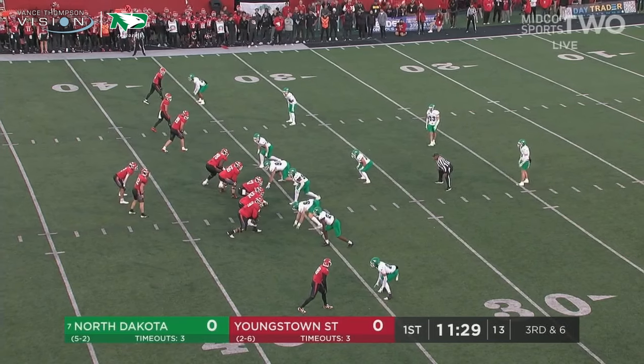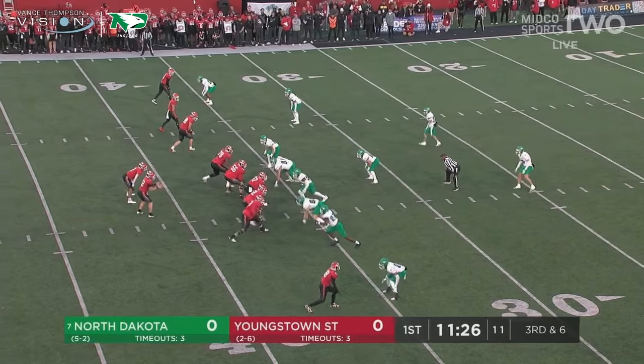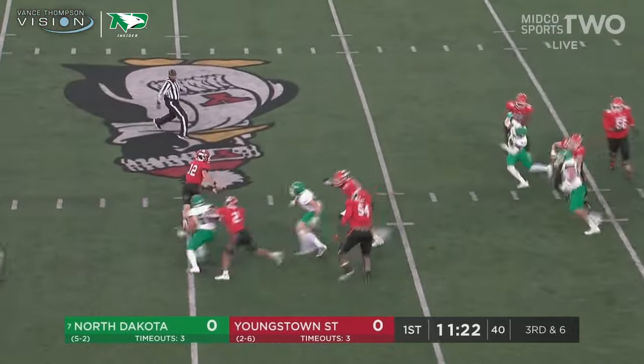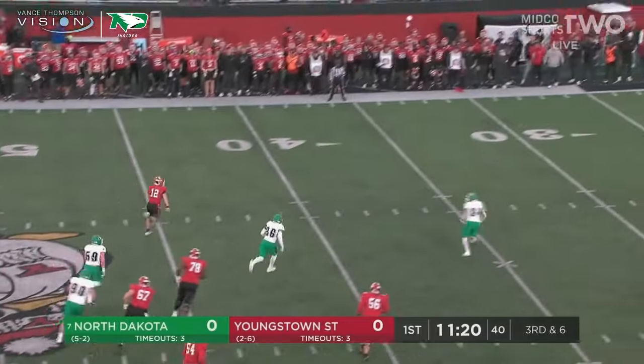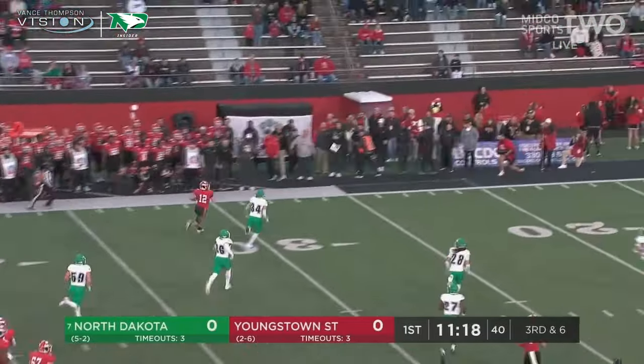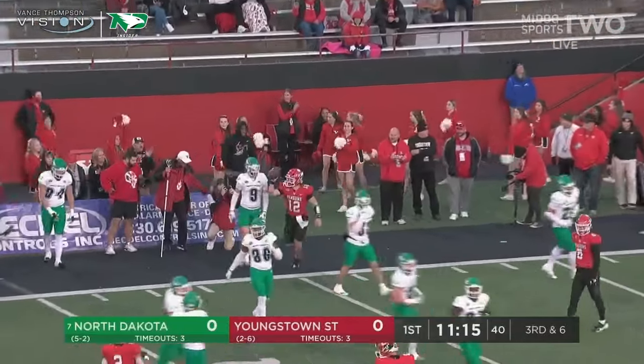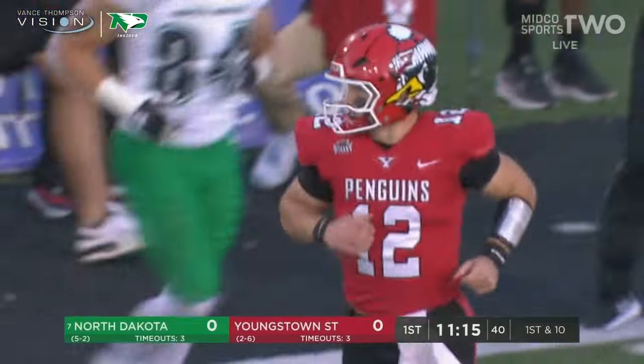Probably not going to make the postseason, but we can ruin someone else's day. And right now, off to a good start. Brungard. Good time. Now the blitz and the pressure coming, and he escapes the pocket, and this is what he can do. Hurting you with his legs. Brungard down to the 20, pushed out of bounds, and a big gain for the Penguins as they continue.